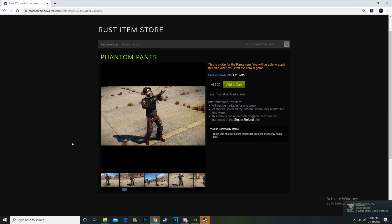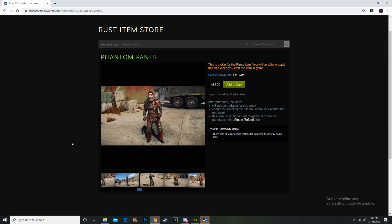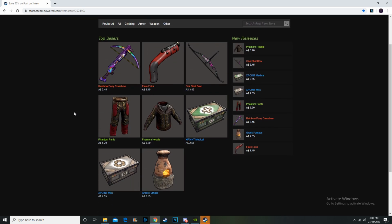But overall, I do think that these are going to definitely be risky investments if you're going to be trying to invest in the Phantom hoodie and pants, just because of their crazy high price point at $5.20 each. Now, keep in mind, all of the items have obviously gone up in price as well, just because of the current COVID situation, so that's unfortunate.